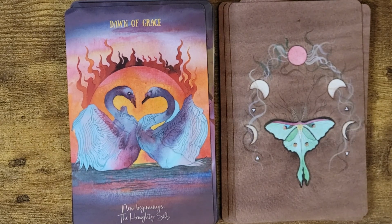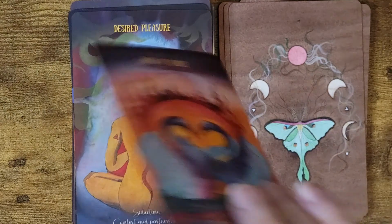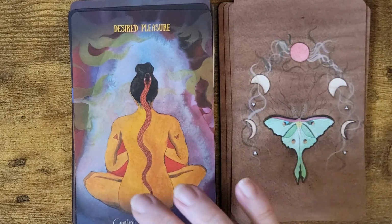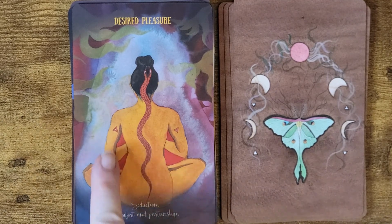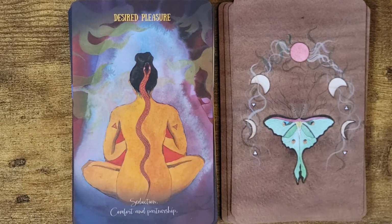Dawn of grace, new beginnings, the haughty self. That's a very sexual card, right? It feels like a hot, passionate, romantic, sexual relationship. And we have desired pleasure, seduction, comfort, and partnership. They have the masculine and the feminine, the fire and the water.